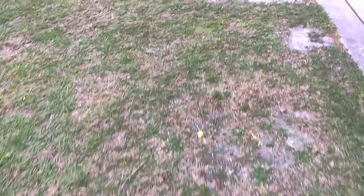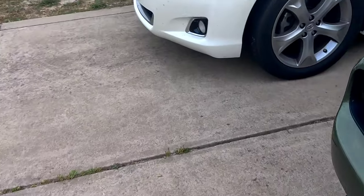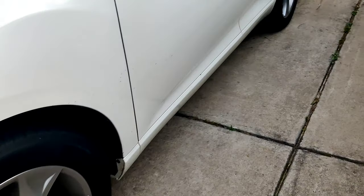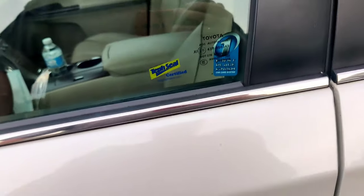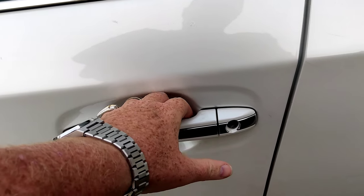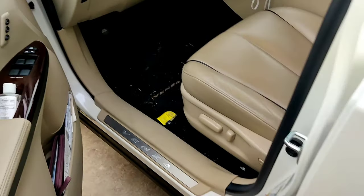And what we're going to do is walk over here and see if the repeater box will keep that signal. I'm going to put it, same thing as before, up on top of the vehicle. And then I'm going to touch the car, and look at that. The car is now unlocked.